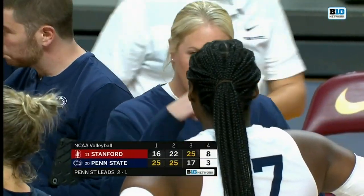Katie Schumacher-Cawley calling a timeout. Taking a breath, Stanford off to a 5-point lead in set number 4. Talking with Zoe Wetherington.